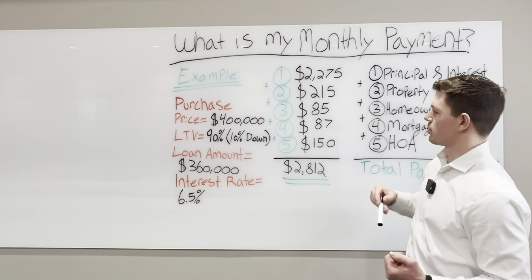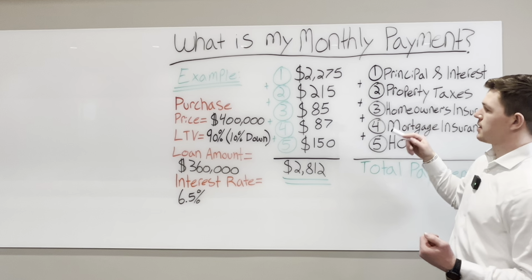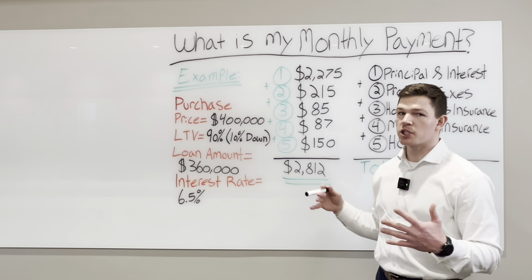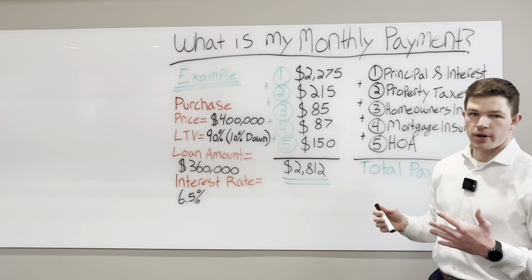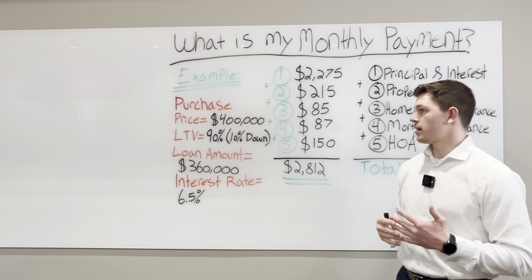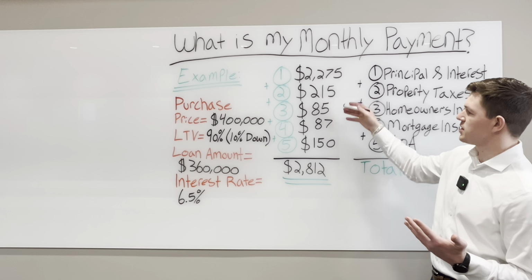That's how you're getting your principal and interest payment. Now, secondly, property taxes. Again, I said I live in Utah, so I'm going to just go off of a property tax amount that's usually associated with this amount, which is in most areas around here, $215. Now, again, this is going to change depending on where you live, but for this case, we're just going to use $215.